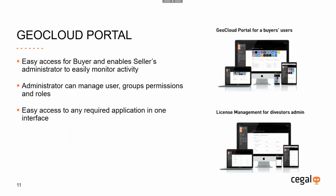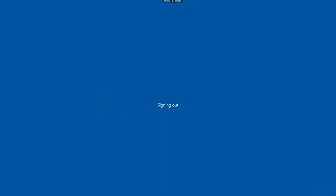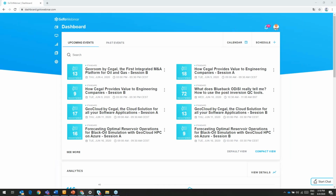This is a picture on the right-hand side that shows the portal that we talked about earlier, and Stoffe will also demonstrate it a little bit later. The Geocloud Portal allows access for the buyer and enables the seller's administrators to easily monitor the Georoom activity. So for the seller, the divestor, the administrators can manage users, groups, permissions, and roles. You can also continuously monitor the usage of the different buyers in the environment. And you can also monitor the license usage of, say for example, your interpretation software. You can follow the usage there as well from the portal. So you have a full overview of your data room solution when you buy Georoom.